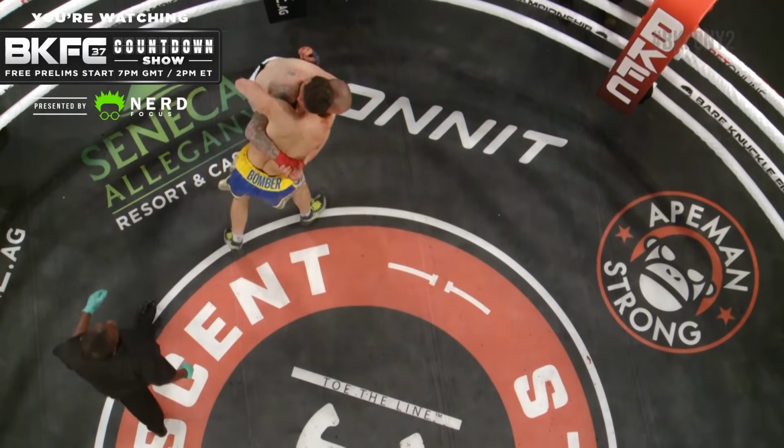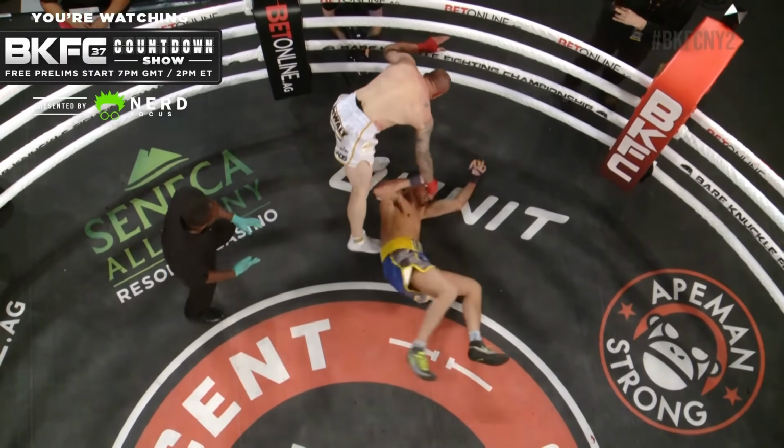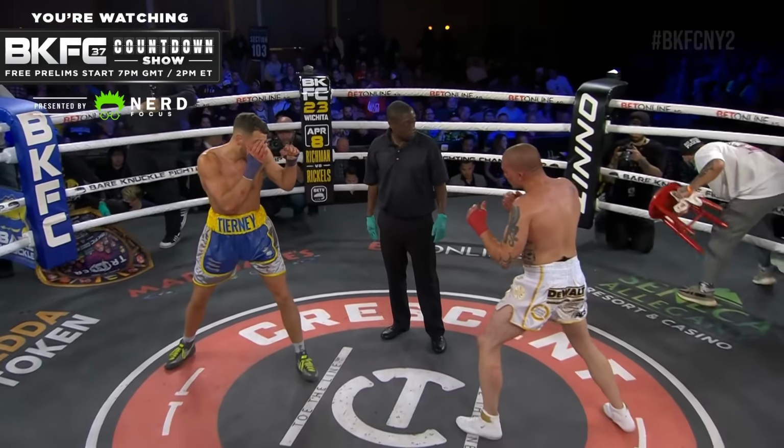Body lock. Outside trip. Jump! Step back, jump!